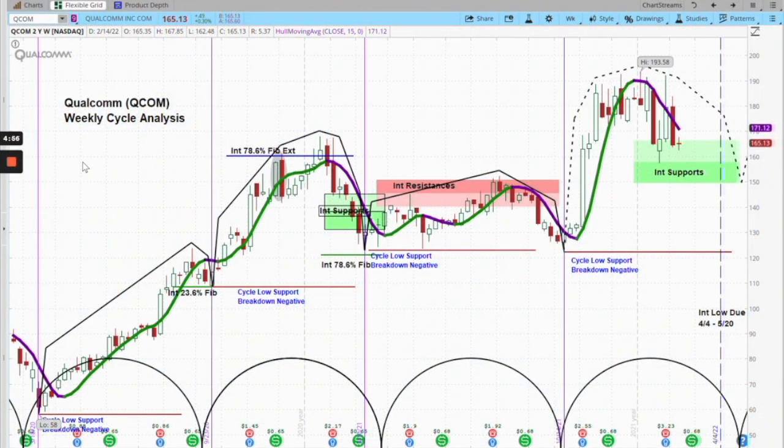Today, one of our Level 4 members requested analysis on Qualcomm, and the charts are showing a possible opportunity setting up, so let's take a look at the weekly chart. Coming off the pandemic low, Qualcomm had a very positive swamped cycle. That means that it spends the whole cycle rallying and leaves very little time for a decline. So in this case, we made the cycle bottom 3 weeks off the high and only retraced to the 23.6% fib.